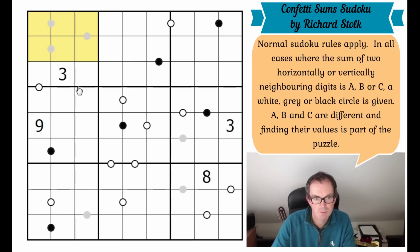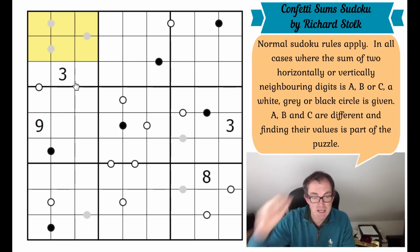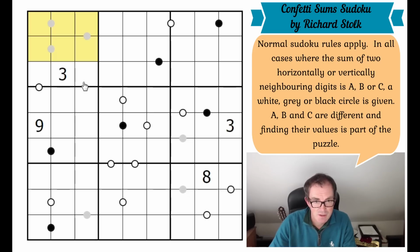Well, they can't be 12 because there are only 3 ways of making 12, and one of them uses 3 and 9. So they're not 12. Oh, they are 13 then. They must be 13 because 14, there are only 2 ways of making 14. 5, 9 and 6, 8. So actually, grey dots are equal to 13.